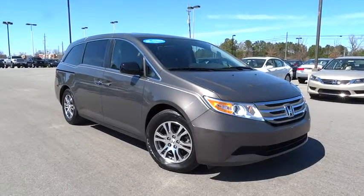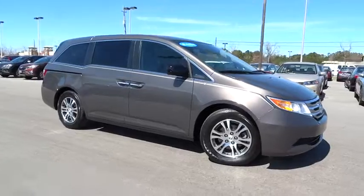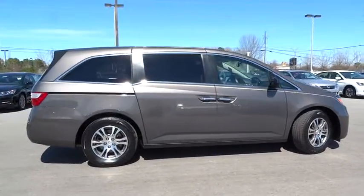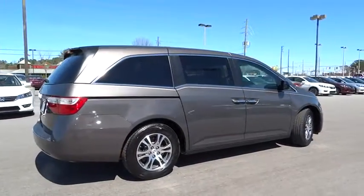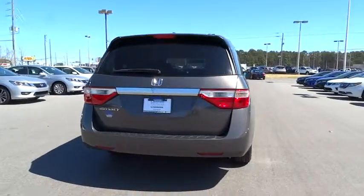The 2013 Odyssey. The Honda Odyssey is a showcase of distinguished style, captivating technology, and advanced safety features. A must for all families, and is priced below $30,000. This vehicle has less than 45,000 miles.